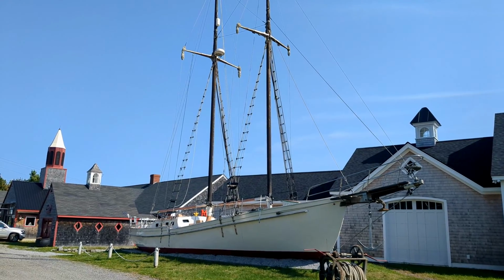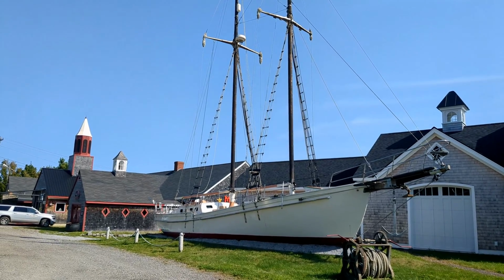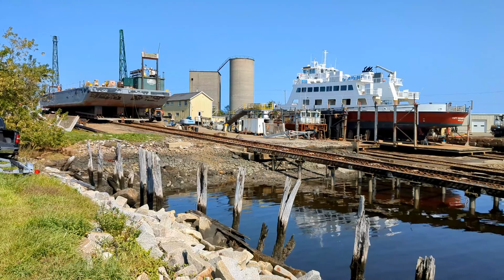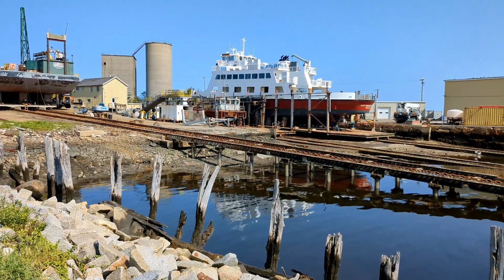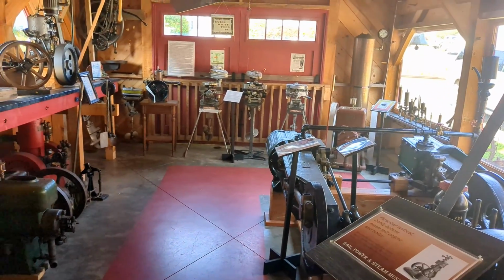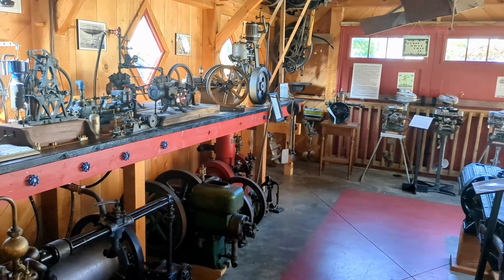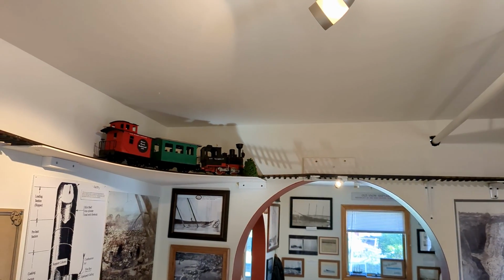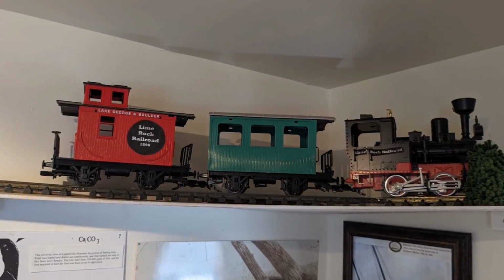And to round out this museum day, I also visited an interesting maritime museum known as the Sail, Power, and Steam Museum, which is located on the site of a historic old shipyard in Rockland. They've got a fascinating collection that celebrates Rockland's maritime and industrial heritage, and I got a kick out of seeing some G-scale model trains on a track along the ceiling of the museum.